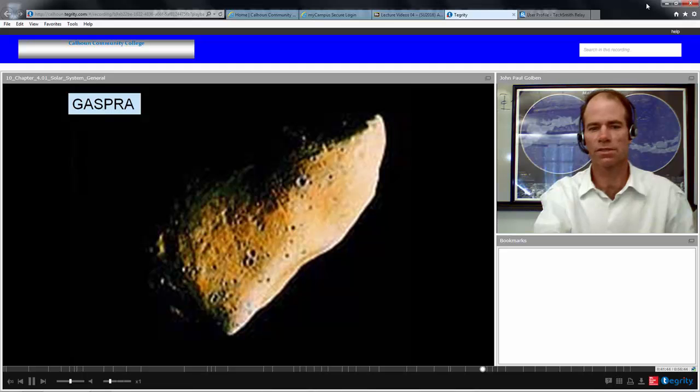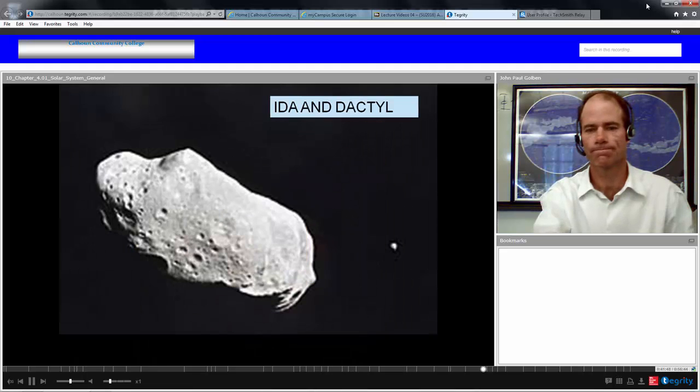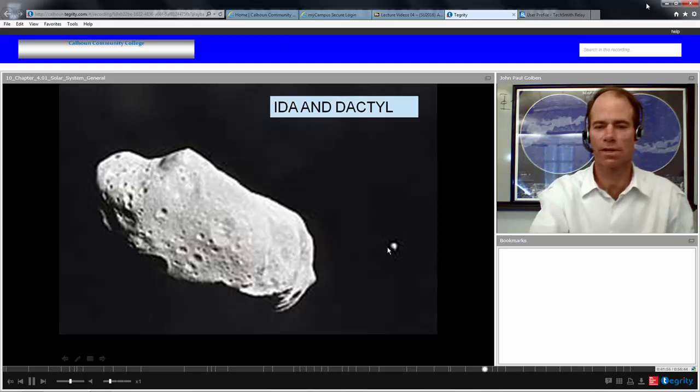Here's a picture of Gaspra, and here's a picture of Ida and Dactyl. Ida is the asteroid, Dactyl is Ida's moon. So an asteroid can have a moon as well.